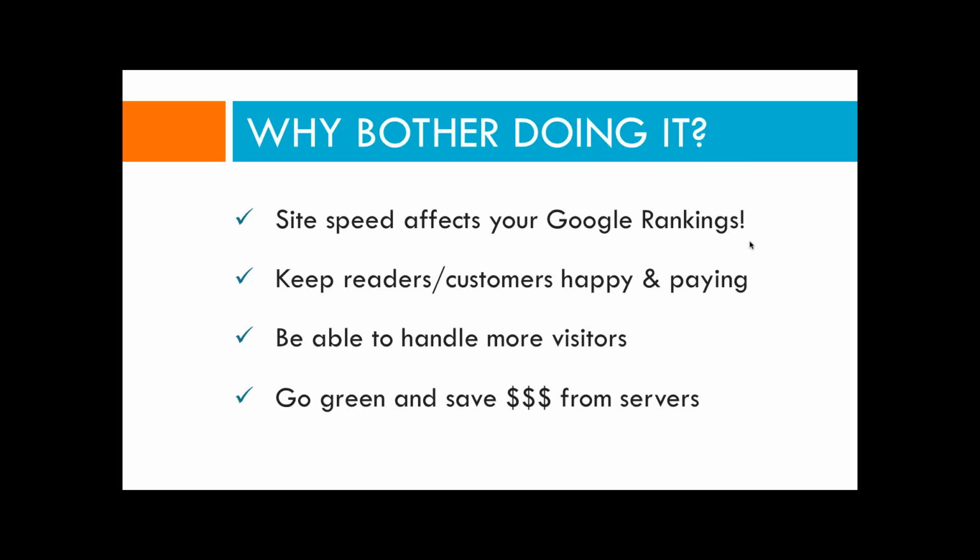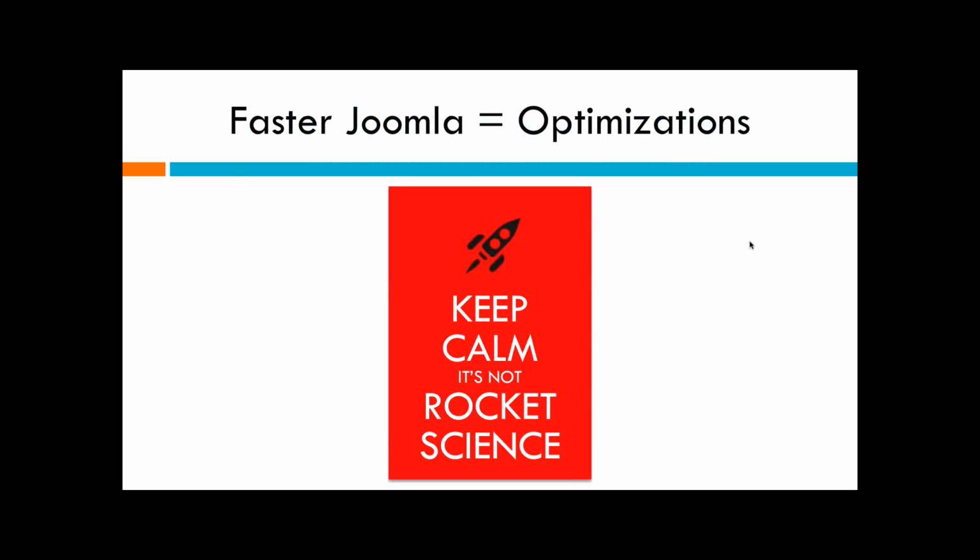So the key to a faster website is to make a list of performance optimizations and then implement them one at a time. So don't worry, it's not rocket science and you can do it on your end. There are two main categories of optimizations. The first one, which we're going to be discussing, is application level optimizations, and the second one is server level optimizations. The first one is directly related to the Joomla CMS.